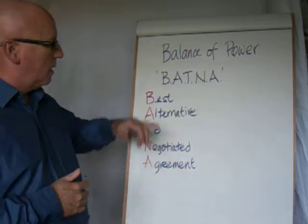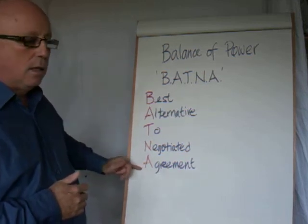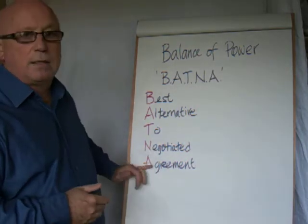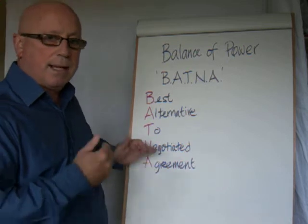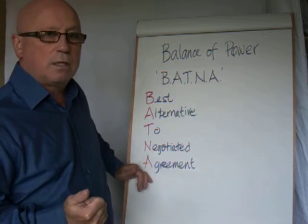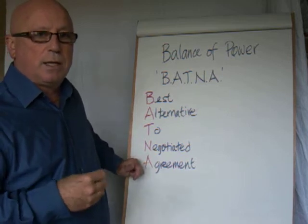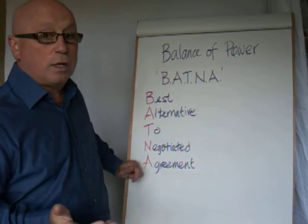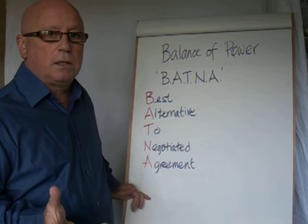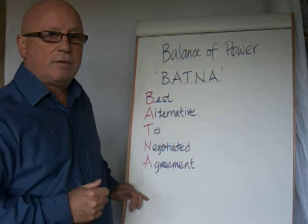So what do we mean here? The BATNA is the best alternative to a negotiated agreement. So for example, if you're going to negotiate with someone and your best alternative to this negotiated agreement is better than what you could get from the negotiation, you've then got to ask yourself, is it worth me negotiating if I've got a better alternative? Because that means your BATNA is pretty strong. It suggests you've got choice. However, if you're going into the negotiation and you don't have any choice, you've got to get a deal, it may well be that your BATNA is very weak and you've got to therefore negotiate very, very carefully.